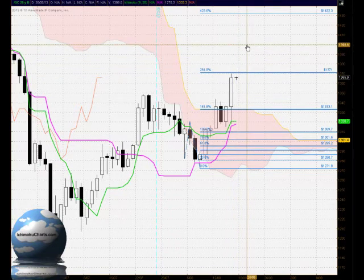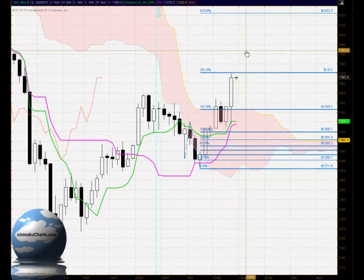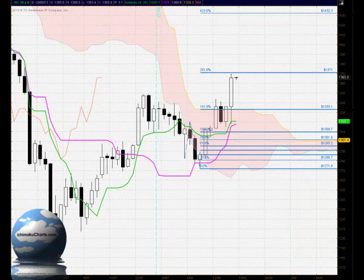The next area of resistance from the Fibonacci technique is up around 1432, well above the round number 1400, so certainly not significant at the moment.